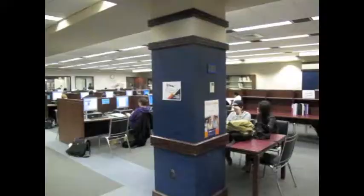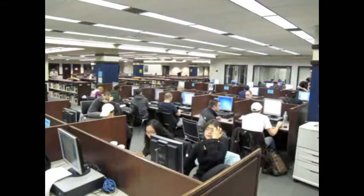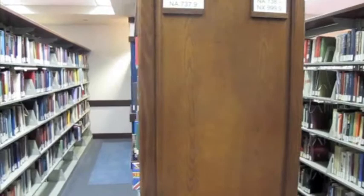Students come to the library every day because it means a lot to them, and they feel comfortable studying, doing their research, doing their homework, working with their classmates, checking business journals, borrowing books, and printing their assignments.